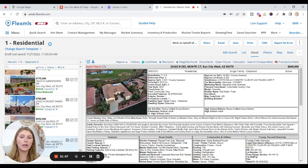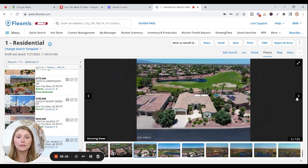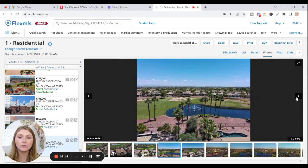Let's see. This one is priced at $949,000 in Portobello. This is a 3-bedroom, 2.5-bathroom plus a den, 3,000 square feet. Let's check out the pictures real quick. It's on the golf course. Great view, great aerial view. That's beautiful.